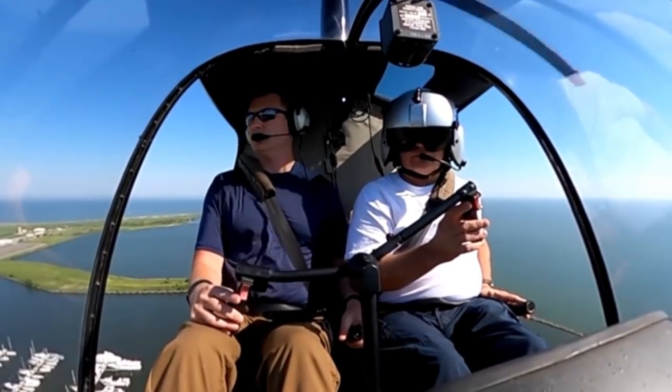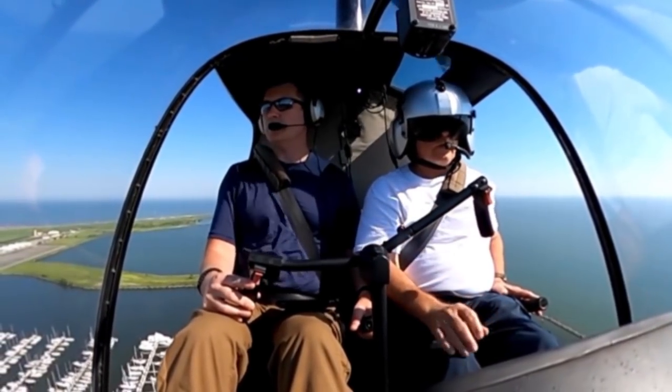Helicopter 8-0 tell, Southeast Triangle cleared for the option. Southeast Triangle clear the option, 8-0 tell.